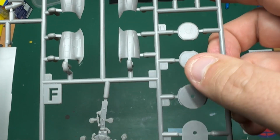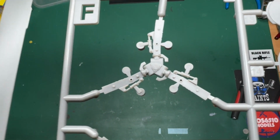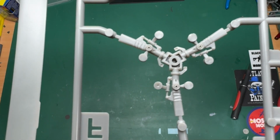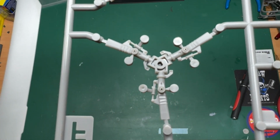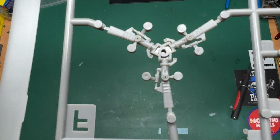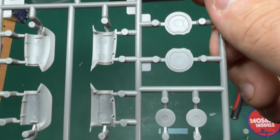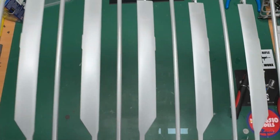These are for the props. There's your props there. Some nice detail on the props, you know. And let's turn them around so you can see. Look at that. Not too much you have to do with them, lads. Just, or ladies, you just have to glue them together with the props. You'll be fine. There you go. Nice. Very nice indeed. Some detail there.